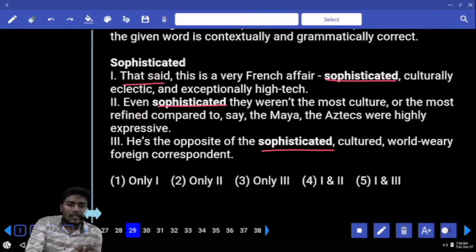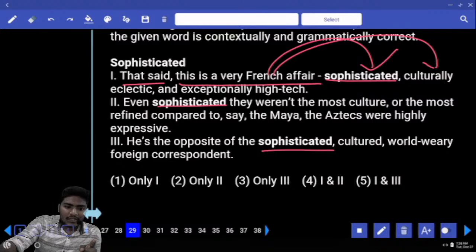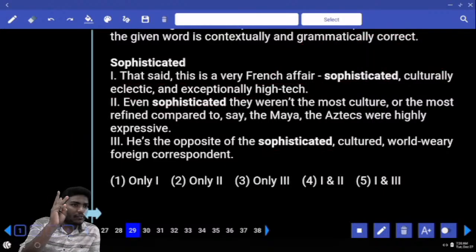That said, this is a very French affair. This French affair is sophisticated, culturally eclectic, and exceptionally high-tech. We are speaking about the 3 adjectives.